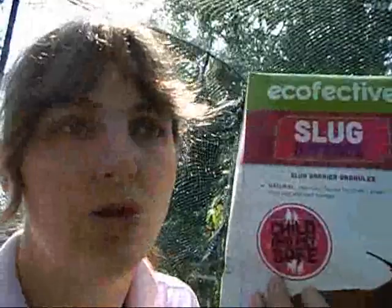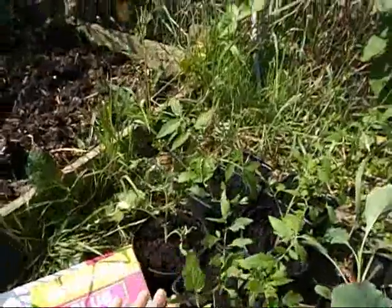We're here on my allotment, in my net cage, where it protects my crops from pigeons, but I still need to protect them from slugs. So in this bed, we're gonna plant them all up with some tomatoes.